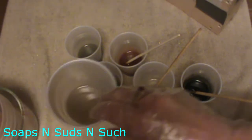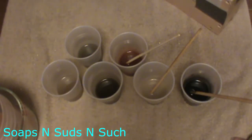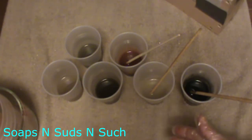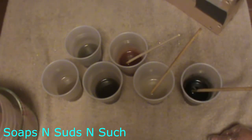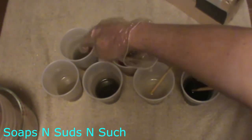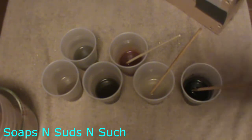This is the kaolin right here. Kaolin is very gentle, a mild exfoliator, known to soften the skin. That's one reason a lot of soapers put it in their soap all the time. I'll get to that in a minute, though. And then, right here, French green clay. Oh, that's a good one. French green is known for detoxifying, mild exfoliation, clarifying. It also can be healing and pore tightening. It's a good one.